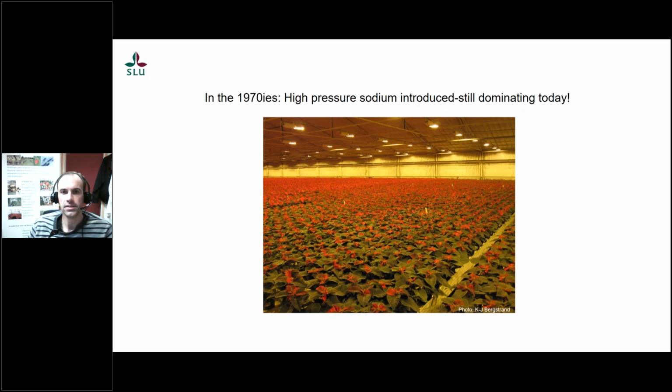And then in the 1970s, the high-pressure sodium lamps were introduced, and they were significantly more efficient than the lamp types that we used previously. And they are still quite dominating today, actually, but they have reached the end of their developmental potential. So they are not really developing anymore now. They have been developing until around 10 years ago. They were increasing their efficiency, but now they have reached the top of their potential. And this is a typical installation in ornamental plants, poinsettia, but they are also, of course, widely used for year-round production of tomatoes, cucumbers, etc.